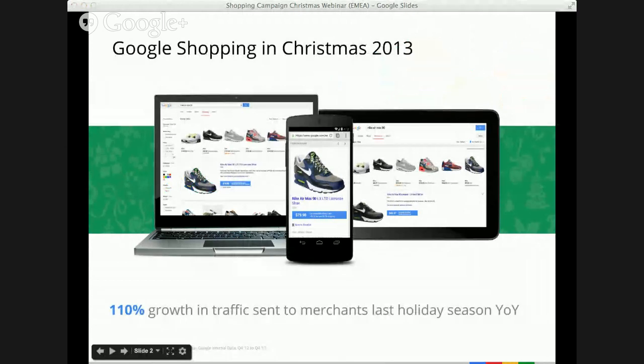So to get us started, we figured we would talk a little bit about what we saw last year. At the end of the day, and in a nutshell, we saw really strong growth on Google Shopping during the Christmas 2013 season. We saw 110% growth in traffic that we sent directly to merchants year over year, and Google Shopping is continuing to grow at this rate and drive merchants more traffic, more qualified shopping traffic.